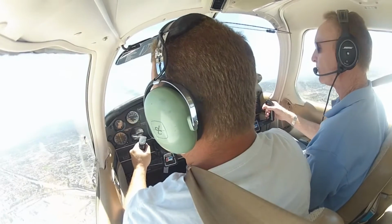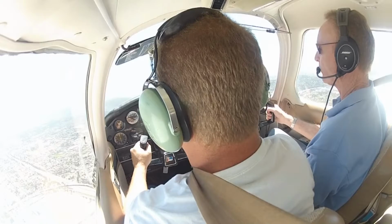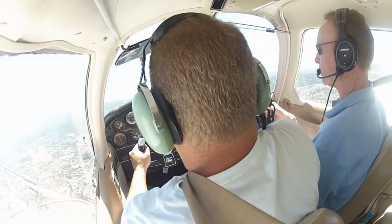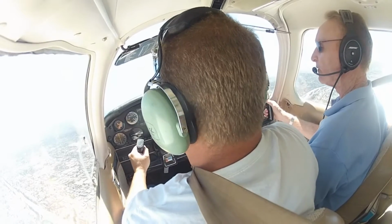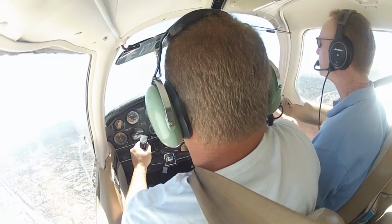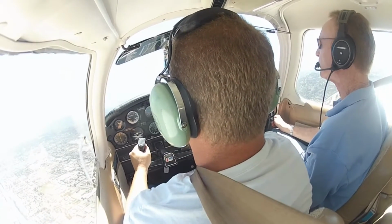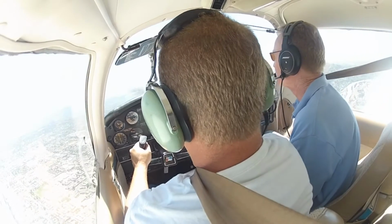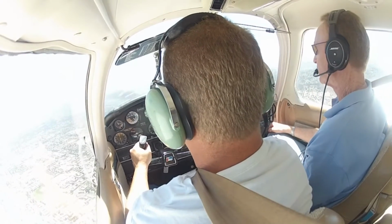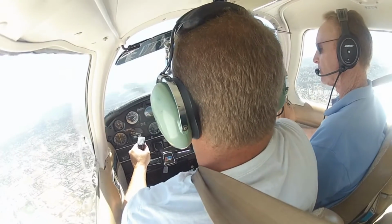Tower, Cherokee 4346 Foxtrot over Sweetwater Reservoir, inbound. Okay, a little bit of right rudder is going to help your problem here. Okay. Just give it a little bit more right rudder. 27 left, report a half mile south of Interstate 8. Enter left base, 27 left. There you go. Cessna 38 Quebec, runway 27 right, clear to land. Clear to land, 27 right, Quebec. Other calling tower, say again.